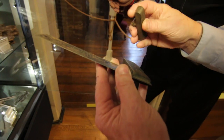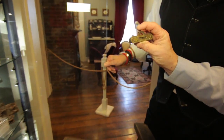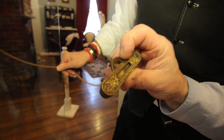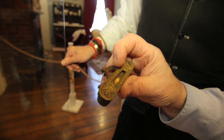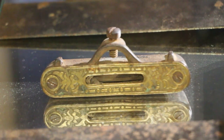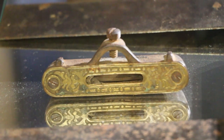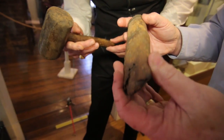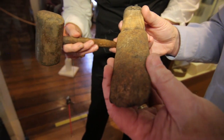Sure. And so this is a level. Yes, sir. And it's still got the bubble inside. How about that? With some air that came pre-Civil War. Priceless in more ways than one for us. This undoubtedly was the simple wedge that he used for splitting. Yes, sir.